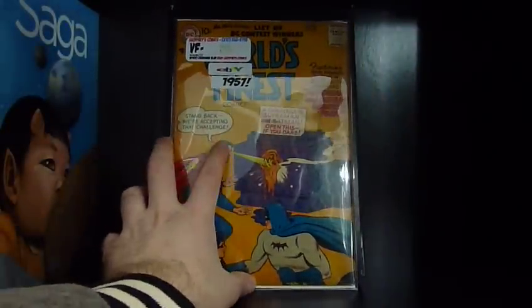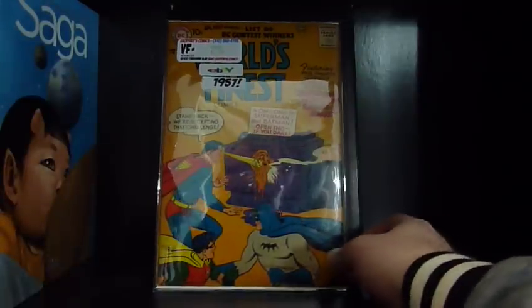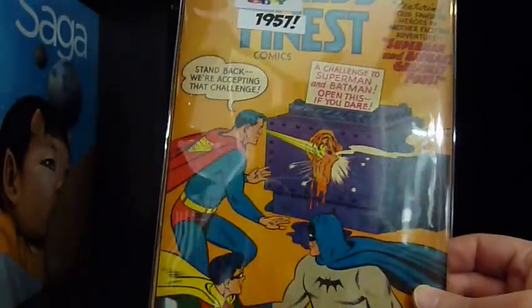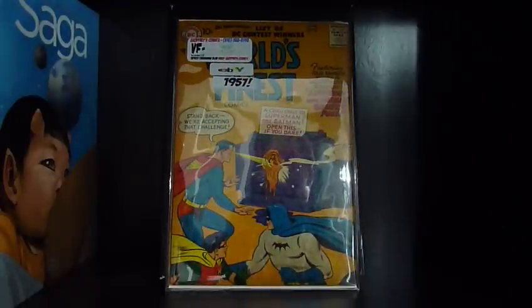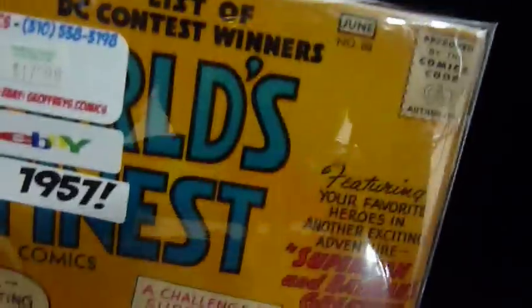First Joker and Lex Luthor team up, 1957. It's almost a Golden Age book. Some people have said that it's the first Silver Age Joker. I don't know, but it is definitely the first team up between the Joker and Lex Luthor. I just got it today. It's really nice. I don't know if it's a 7.5, but the way those grading companies grade older books, I'm going to send this off to get graded, and I think a CGC or one of the other ones would probably grade it a 7 to 7.5.